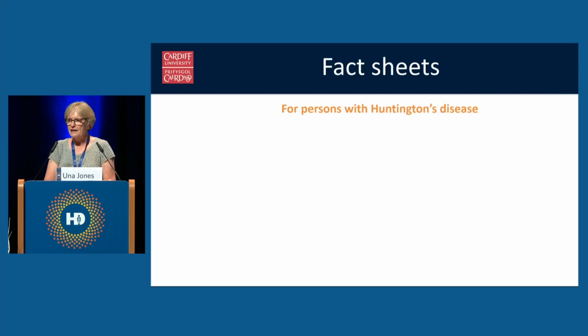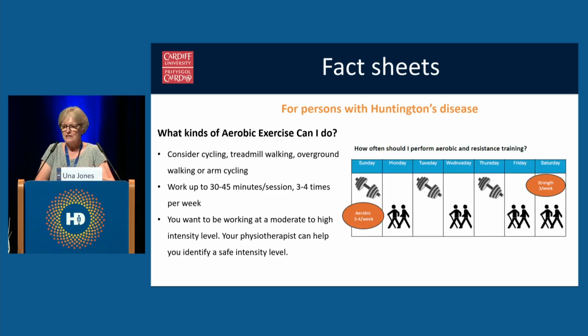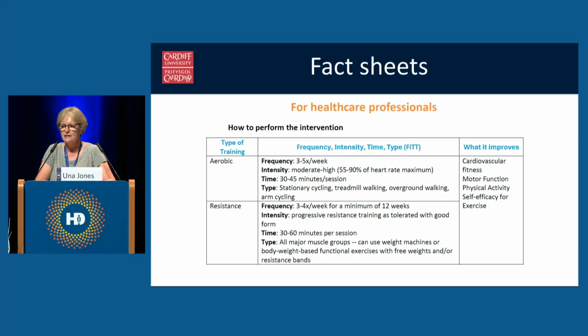And we created fact sheets. We used the same information to create 2 different types of fact sheet. One was for people with Huntington's disease, using language that was more appropriate there and using figures to indicate how often you should carry out aerobic and resistance training. And we also provided fact sheets for healthcare professionals, using more clinical language, with FIT principles, if anybody understands that: frequency, intensity, time.